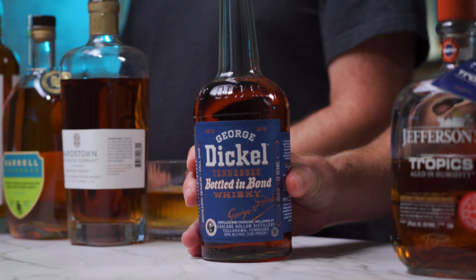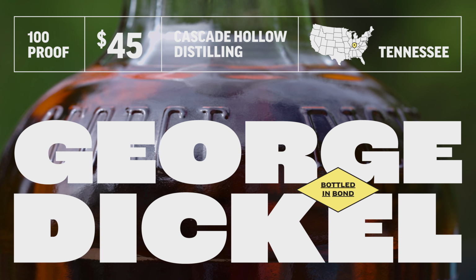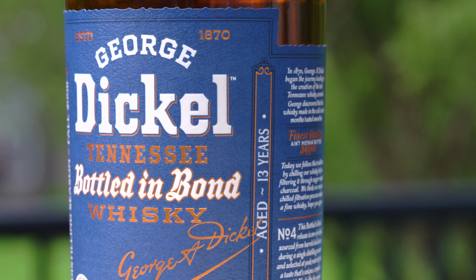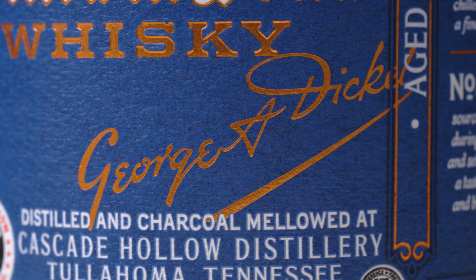The bottle label doesn't look like anything special, but it is. The George Dickel Bottled in Bond, and Whiskey Advocate's 2019 Whiskey of the Year. That year was the first year it came out, and it's only gotten better since then. And it's proof you don't need to spend a lot of money for an amazing higher age bourbon. A 13-year-old bourbon for only $45.